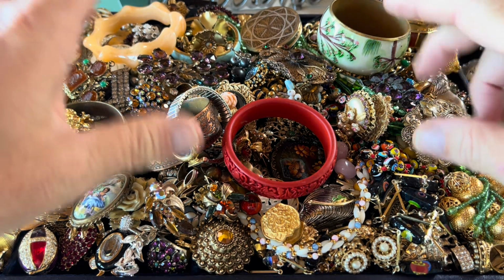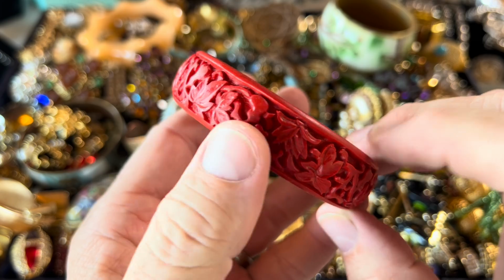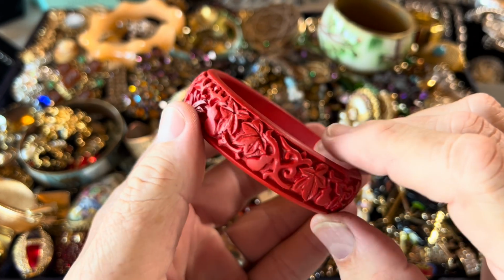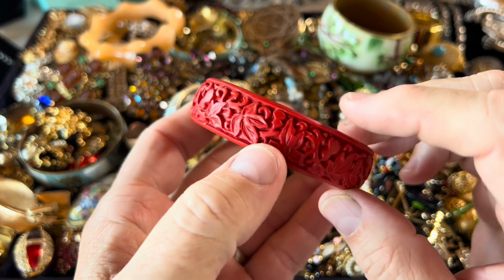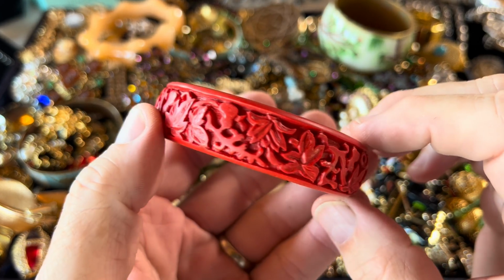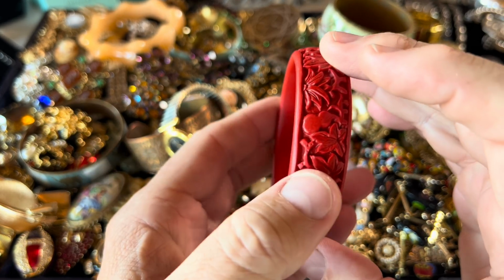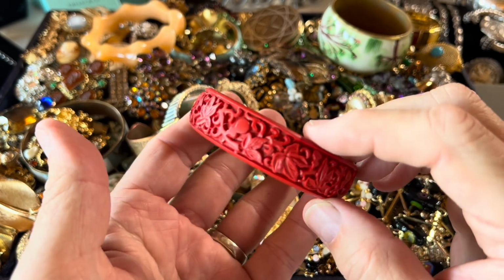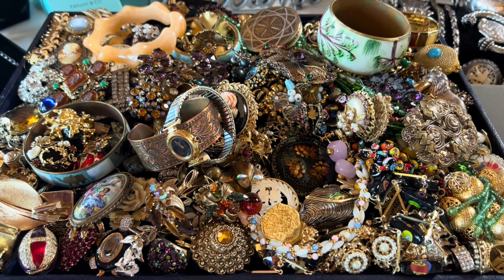So I think we're going to start with this bracelet here. I bought this online as an authentic Cinnabar bracelet, but when I received it and looked at it, this is actually not authentic. It's not Cinnabar. It is a Cinnabar wannabe. So this is a fake, but it was still pretty nonetheless. So that did come in.